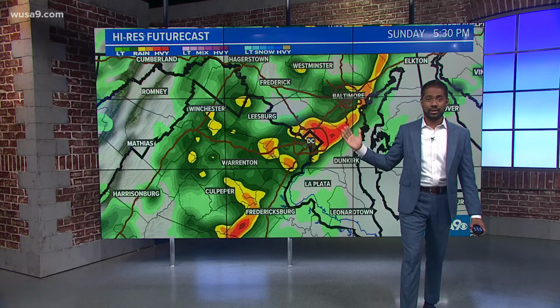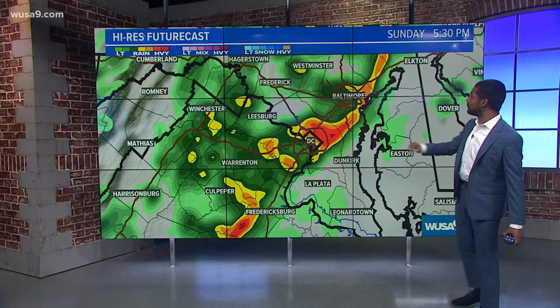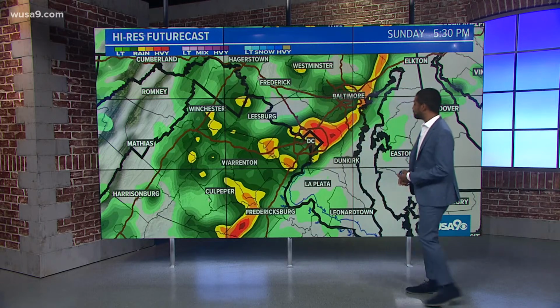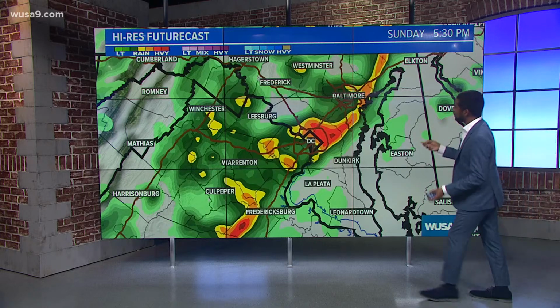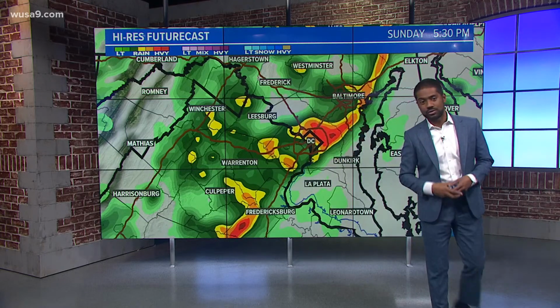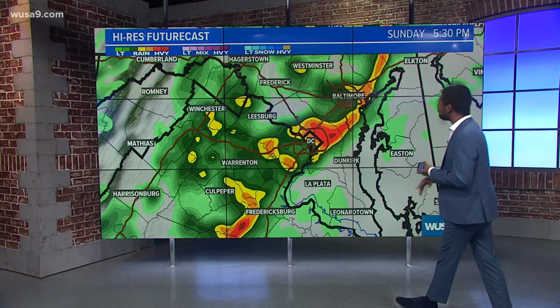Look at this at 5:30. The model has the storms right over the metro, at the heart of D.C. at 5:30. All sections, northwest, northeast, southeast, southwest, Arlington, Alexandria, Falls Church, over to Lorton, over to Chantilly, everybody. The threat for severe thunderstorms next hour or two, all the way up into Baltimore County and Anne Arundel County and south over into the Fredericksburg and Spotsylvania areas. My apologies here.